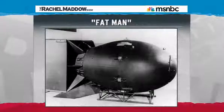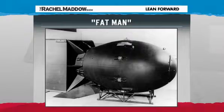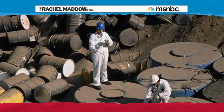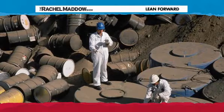And while all of that nuclear material ultimately created the most famous nuclear weapons in human history, one of the only 2 nuclear weapons that everybody knows the nicknames for, all of that nuclear material being created at Hanford also created this. This is what it looks like at Hanford now. Barrels and barrels and barrels of nuclear waste that we have pretty much no idea what to do with. Nuclear waste that we have not yet figured out how to make safe, how to keep it from leaking, how to even stabilize some of it.